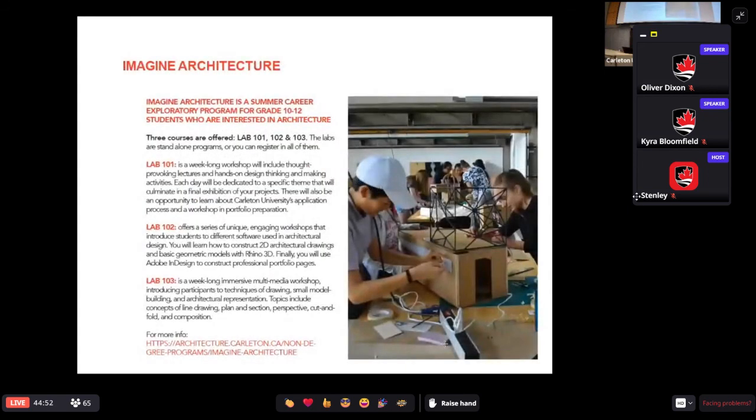And then the last one is for all of those that are maybe a little bit younger, grade 10 or 11. We have Imagine Architecture. And this is a summer camp that's for grade 10 to grade 12 students that are interested in architecture. Maybe you're on the fence. There was a family before who didn't quite know if it was going to be architecture or architectural engineering.